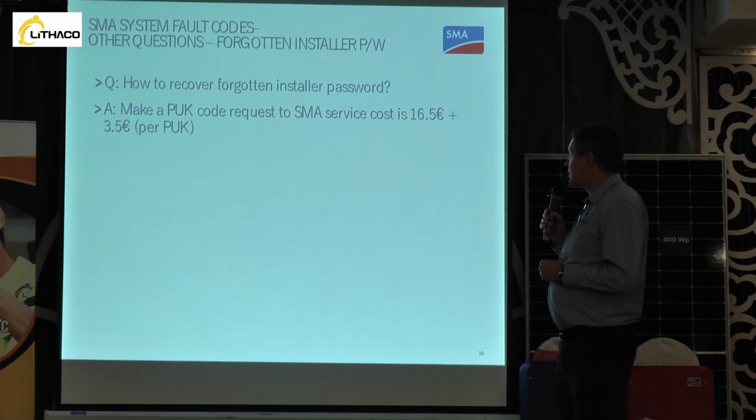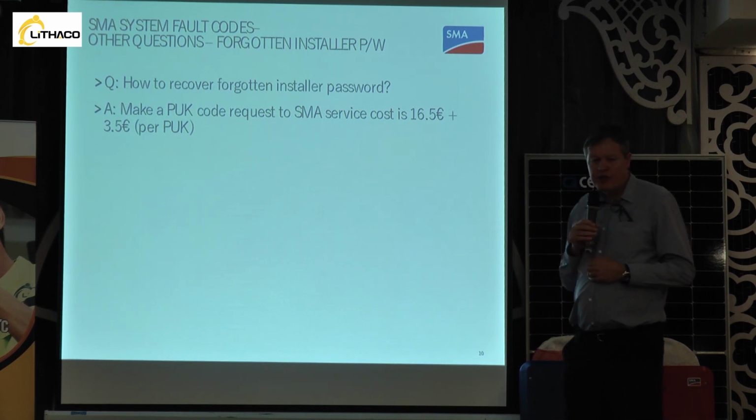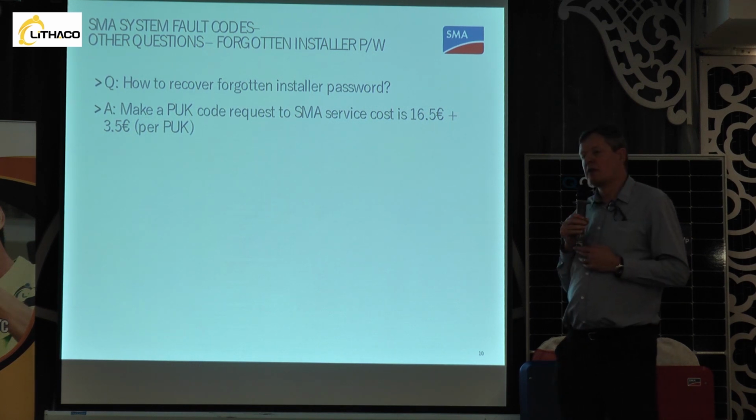Okay, keep on. So this one is how to recover a forgotten installer password. This is a simple thing. What you can do is contact SMA service, and then you can get a PUK code.